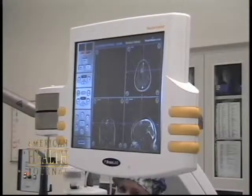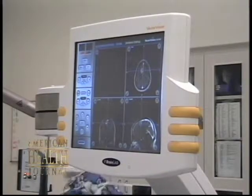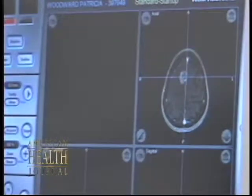Prior to surgery, we actually obtain a very high quality MRI. That very high quality MRI is then downloaded into the Brainlab package. From there, we actually go through the images, we identify the lesion, and we plan our trajectory, which is what approach we want to take in order to take out the lesion.